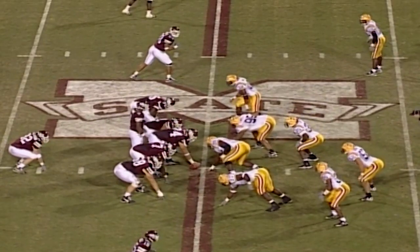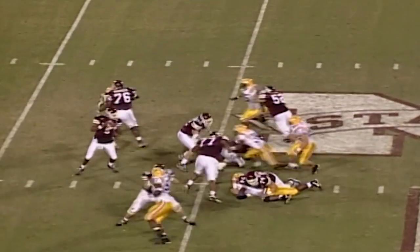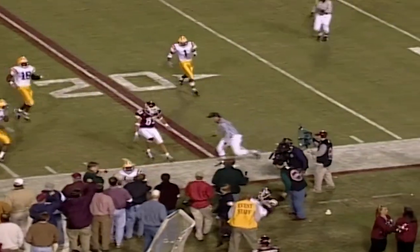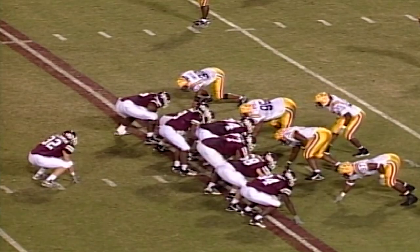Wayne Matkin will put two wide receivers to the left and one to the right. LSU counters with a 4-3 defensive alignment. And Matkin rolls back to throw in the pocket, now being chased out of the pocket, looks to the sidelines, and will fire it upfield, and the pass is caught by Kelvin Love, and then takes it out of bounds along the 24-yard line. A great reception by Love.